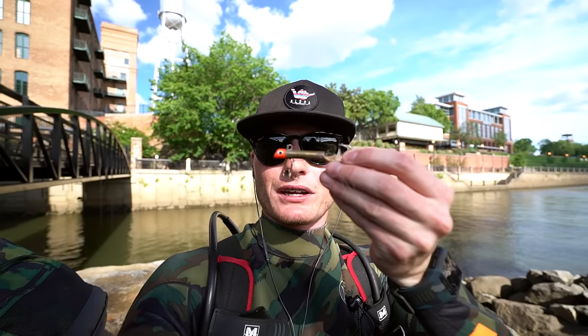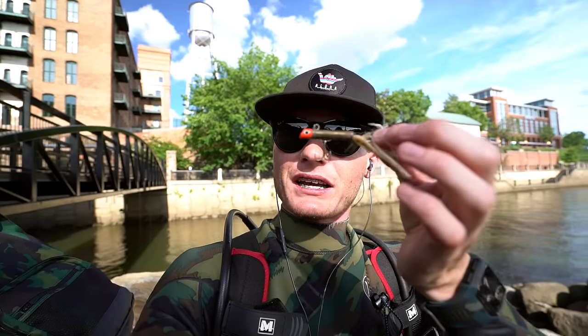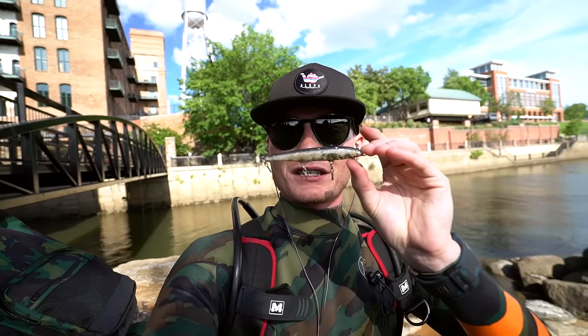I've actually found 2 or 3 of these lures right here. These are really interesting looking. I don't know how in the world it works, but it catches my eye every time I see it just because it's like a unique lure. Pretty cool. I found this rusted jerkbait right here.